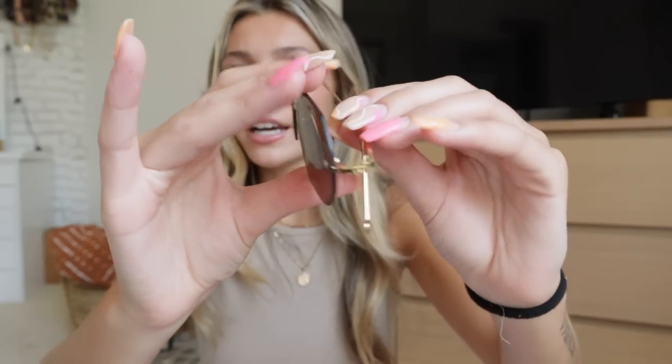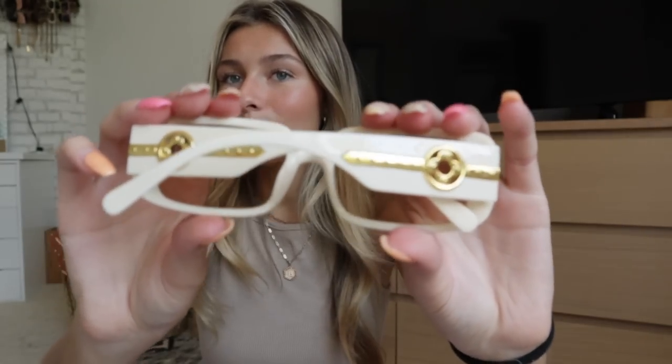I got two pairs of sunglasses because I wanted to. I love these ones so much. I feel like this shape and style is so trendy right now. They're brown with gold detailing. And then these cream ones, please stop. These are beautiful. I absolutely love these. These might be one of my new favorite pairs of sunglasses. They look like they're so expensive, but they're just not. That unfortunately wraps up everything that I got from Princess Polly.